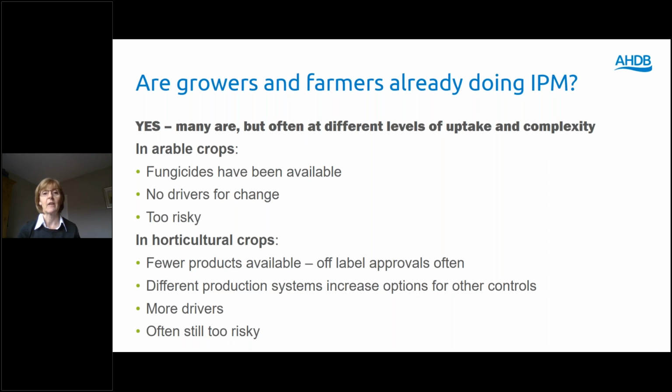Also, I think that arable farmers feel it's a risky area. Yield is a really important thing to them, and they feel it's probably too risky an option to consider with high levels of complexity. Whereas in horticultural crops, we've always had fewer products available. So as some of the work that Joe was talking about earlier on, we have to get off-label approvals, so some EAMUs, where we get an off-label approval from the main label that's available for some of the arable crops.